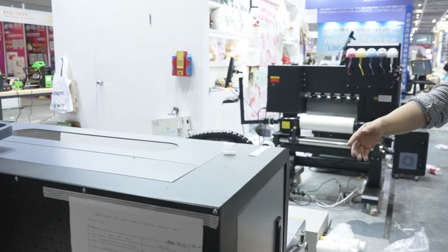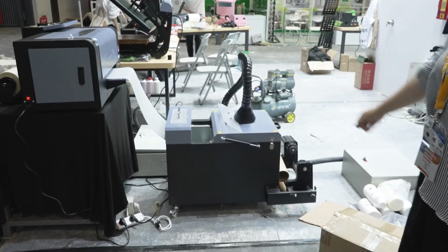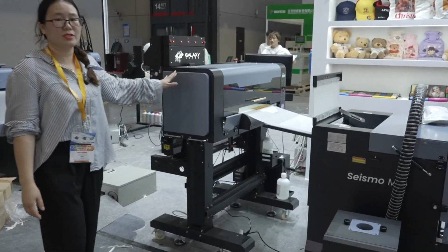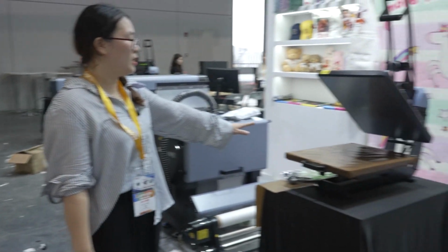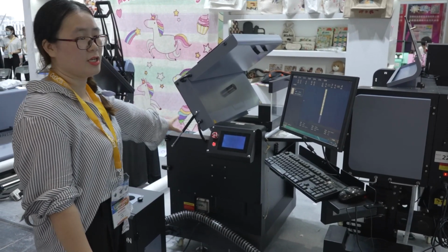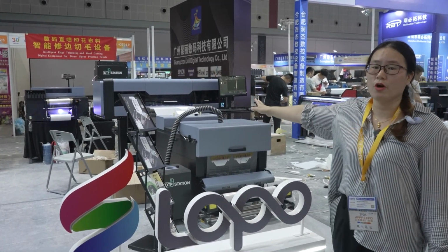So here comes our new printer. It is the A3 size with 2 printer heads, together with the auto shaking and powder machine. And here are our large format solutions. This one is the A2 size DTF printer with the auto shaking and powder machine. And this is the heat press to do the film. And here is our 60 centimeter DTF printer, also with the automatic powder and shaking machine. And this one you can see is very large. It's a 60 centimeter printer with 4 printer heads.